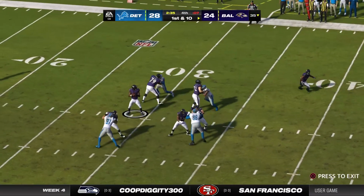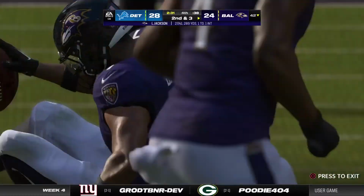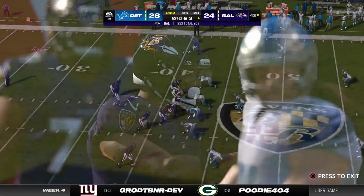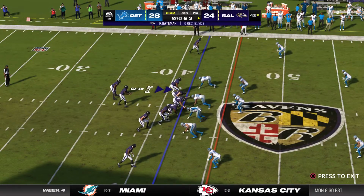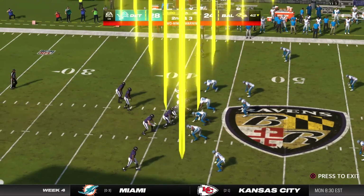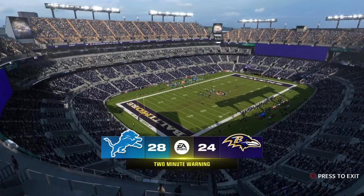Here's Jackson. He'll find Bateman once more. Here's 2nd down and 3. It's a gain of 7. Brings up 2nd and 3 at the 42-yard line. 4th quarter, down to the final 2 minutes, and we've got a 1-score game.